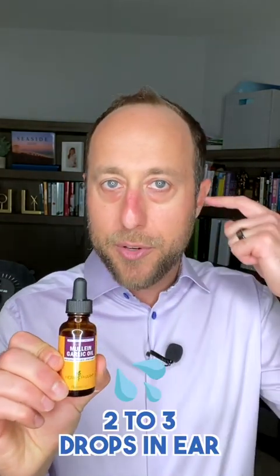So number one, at the first sign of symptoms, the very first thing I do is I start using garlic drops. 2 to 3 drops in whichever ear is sore, or both. Stuff some cotton wool in behind it, and you can do that multiple times a day. It's very safe, it's just garlic. They'll smell like a kitchen, but it's going to kill anything that's hanging out in there.